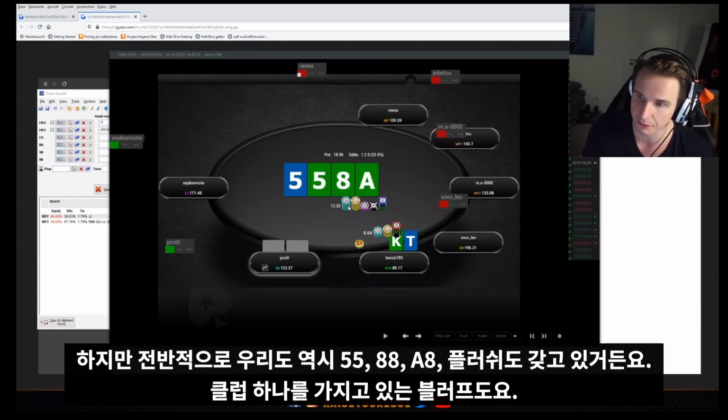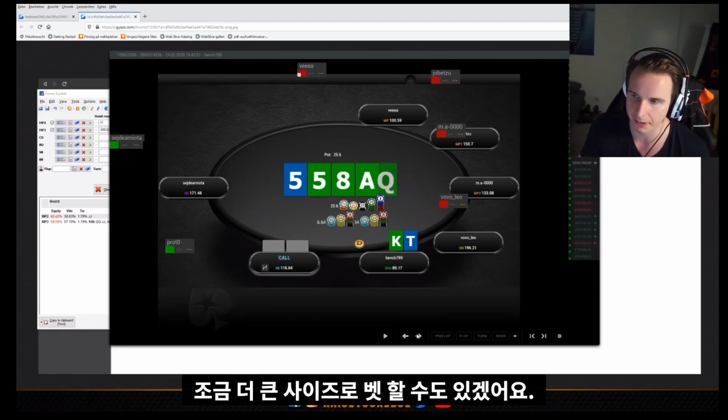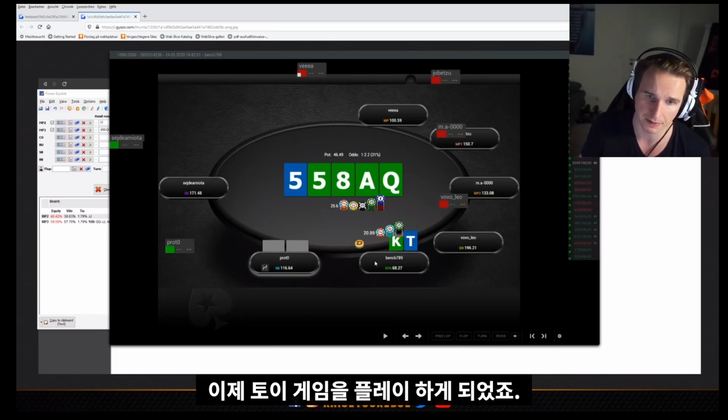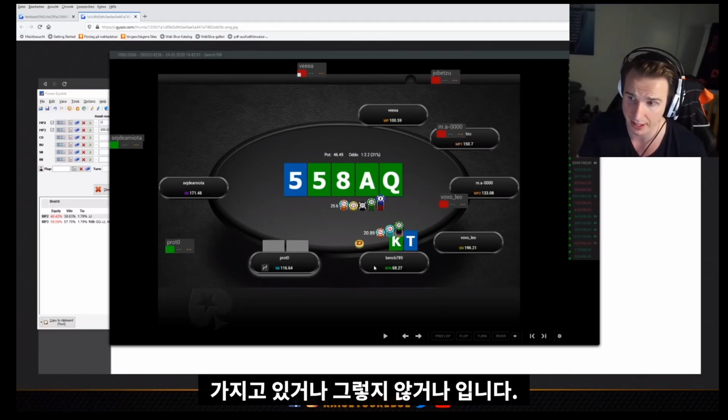Even our bluffs with one club. I think we can even bet a little bigger here. The turn is the queen of clubs, a clear value bet, and now we basically play a toy game, right? We say we either have it or not.